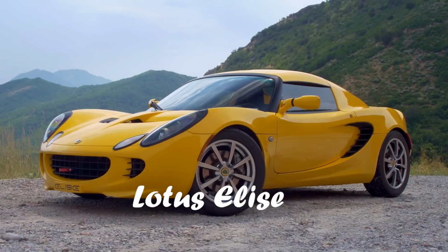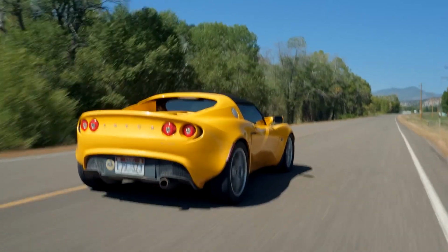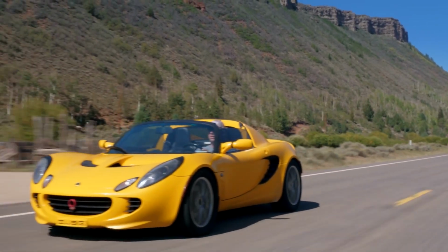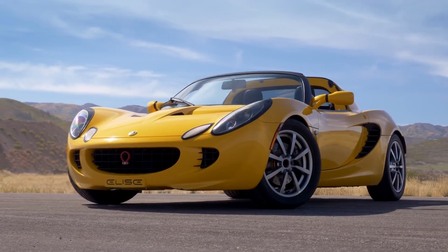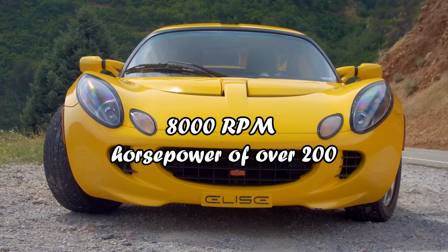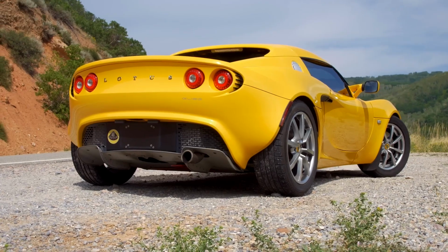The Lotus Elise. If you like it simple, weightless, and fast, the Lotus Elise is the first car on the list. Our focus is on the second generation Lotus Elise that ran the market from 2001 to 2010. This car has an exotic build that looks like a first generation supercar in a fair amount of darkness. But other than that, you have a top trim option with a 1.8 liter supercharged 4-cylinder, Toyota's 2ZZ-GE. What's more? You can expect a rev up to 8,000 RPM and horsepower of over 200. A 2,000 pound curb weight, rear wheel drive, and a 6-speed manual transmission just take your driving experience to a whole new level.